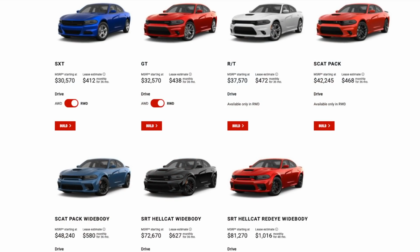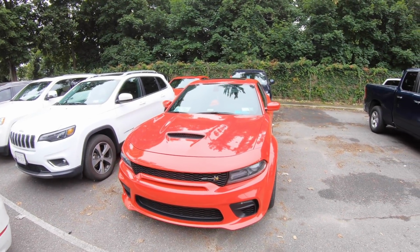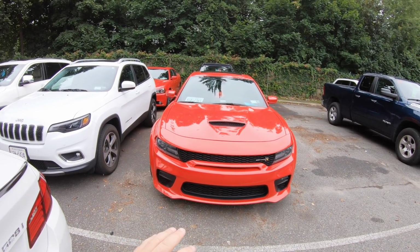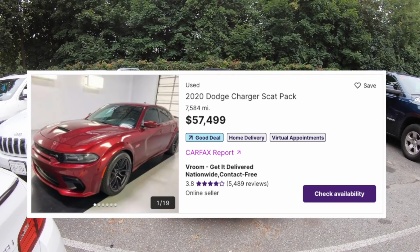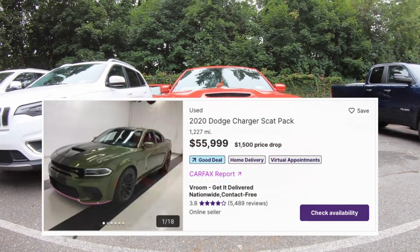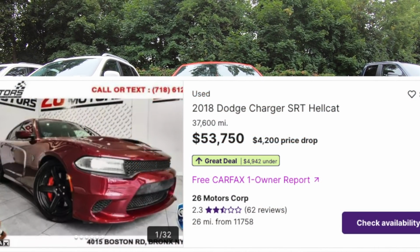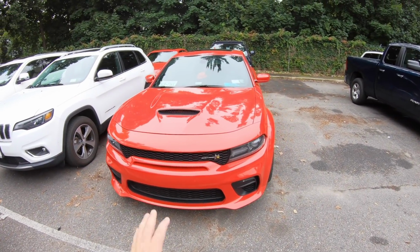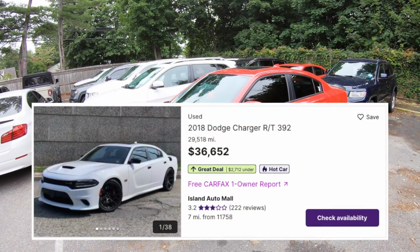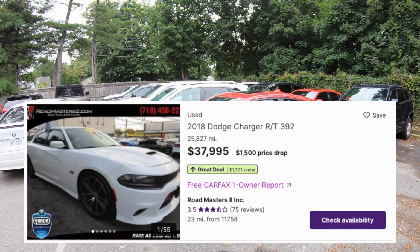I've been looking at these wide bodies, and I have to say that the pricing of them is actually a little on the bloated side. I've been checking online to see what the price difference is between a wide body, either Scat Pack or Hellcat, versus a narrow body. And I'll tell you, these used Scat Pack wide bodies are in the area of $55,000 to $60,000, which is kind of crazy if you really think about it. At this point, you could get a used Hellcat for that price tag. Also, a regular Scat Pack is typically in the neighborhood of $40,000. So you're talking a $15,000 to $20,000 difference on the used lots, at least around me, between a wide body and a narrow body.